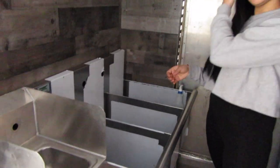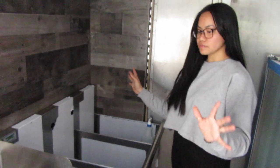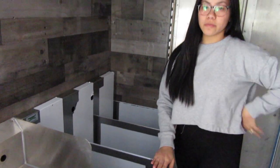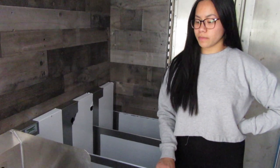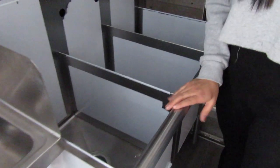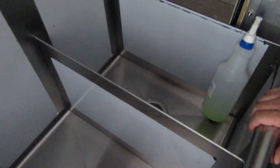Over here, we have our cleaning station. So per health department requirements, we have to have a 3-compartment sink, even though we're not dealing with food, but wash, rinse, sanitize. That's pretty self-explanatory. Yeah, so plumbing is getting finished up on here.